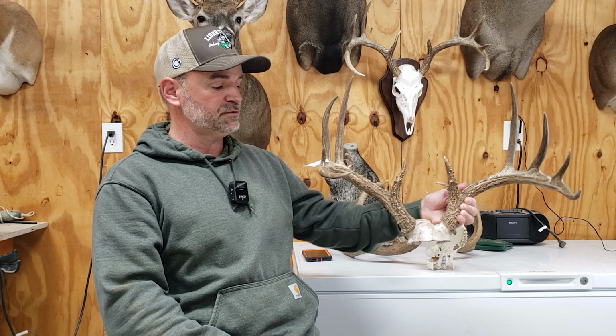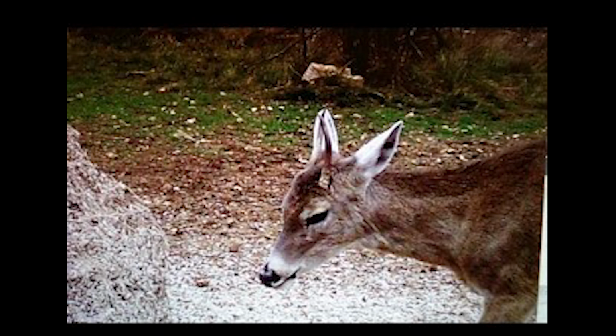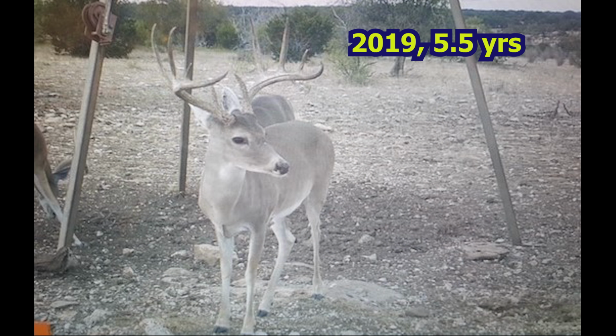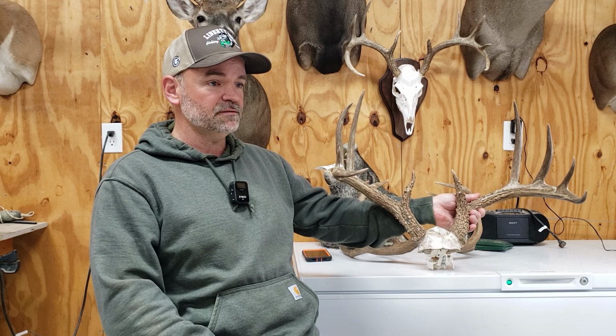You'll see in the pictures, he had snow white ears, like they were dipped in paint. So we called him white ears. I've got pictures of him since he was a spike. He was a 10 point every year, the rest of his life. Little discrepancy on if the spike picture was taken in 2014 or 2015, so we erred on the side of 2015. That would make him 8 this year.